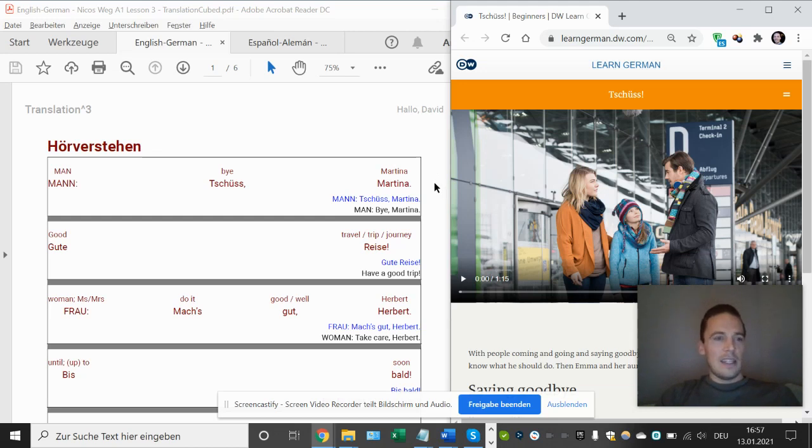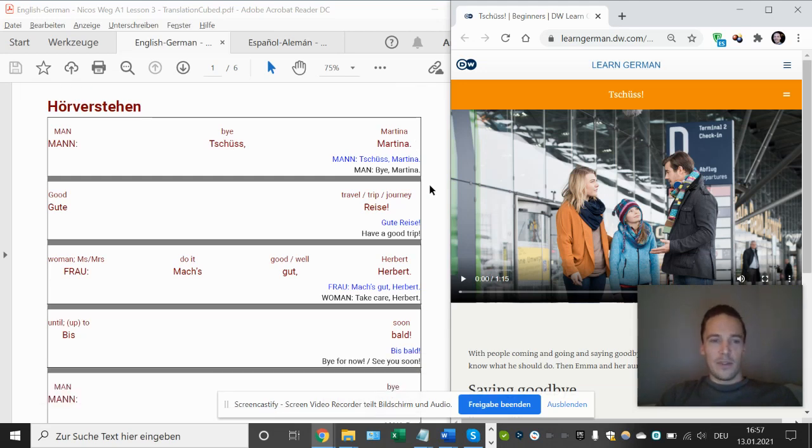Okay, we're back. So let's take a look at this text in a little more detail. I already went into the specifics of the word Tschüss, and right after you see a couple in the video saying goodbye to one another, and the one says to the other, Gute Reise. Reise comes from the German verb reisen, which is to travel. And eine Reise, die Reise, is a trip or a journey, or it can be travel in general. So, gute Reise, have a good trip.